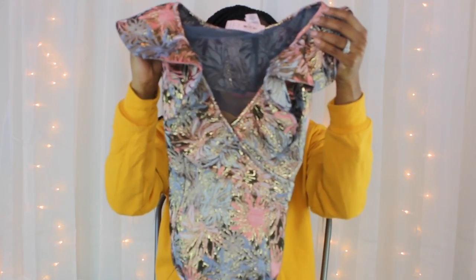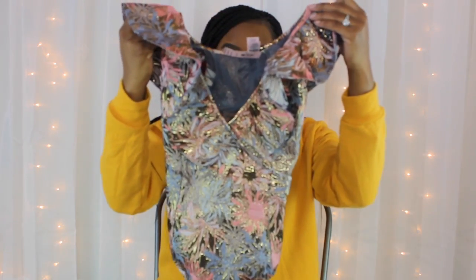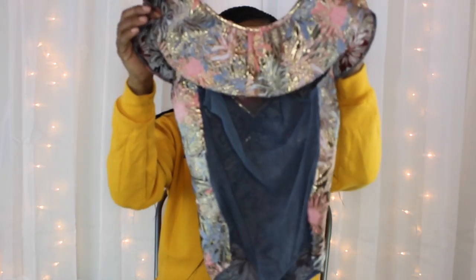This I found and I thought that it was so cute, guys. I'm probably going to do like a photo shoot or something with this. But this onesie thing, I thought that this was so pretty. And I'm going to wear this out, probably like on a date night or something. But this is the back.